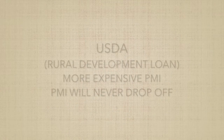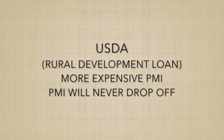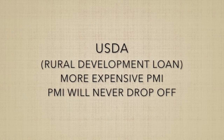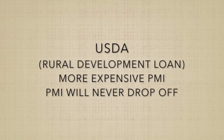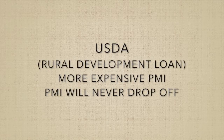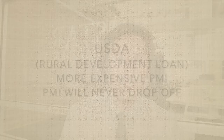The other programs, when it's compared to, are less used. USDA is one, especially here in Oklahoma. USDA is also called your Rural Development Program. It's great for folks that are purchasing a lot of land, 0% down. But it's not as strong because it has that mortgage insurance and it is tied to the loan forever, which is a fairly recent change for the program.